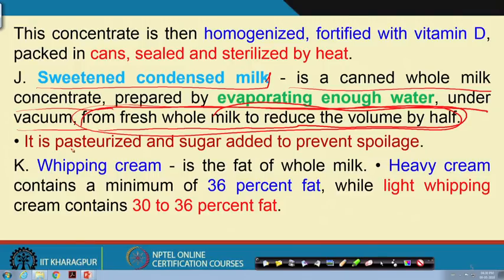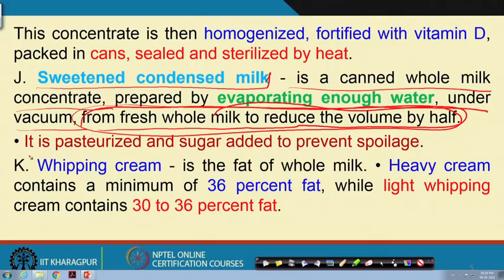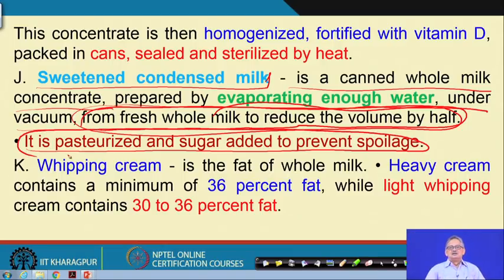This is sweetened condensed milk. It is pasteurized and sugar is added to prevent spoilage. So in this case, sugar acts as the preservative. So sugar is added, and that is why it is sweetened also. It serves both the purposes. Number one, it is sweetening. And number two, it is acting as a preservative, right?